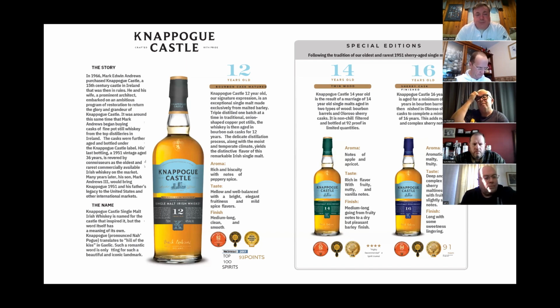But the core range, the 12-year single malt, is aged exclusively in bourbon casks. The other two both have a sherry component, which we'll talk about in a moment. So the 12-year that we're going to be sampling today, bourbon cask, 43% ABV. These are Bushmill sourced. They're triple distilled.